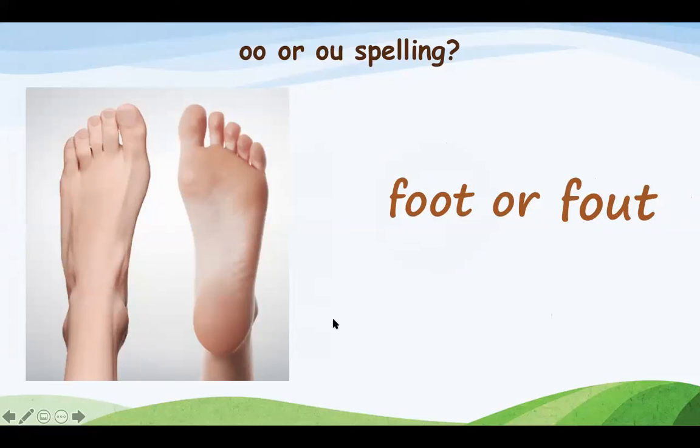Now, the word is foot. How do we spell foot? Who can raise your hand? Hailambi. Okay, Hailambi, can you answer the question? How do we spell foot?